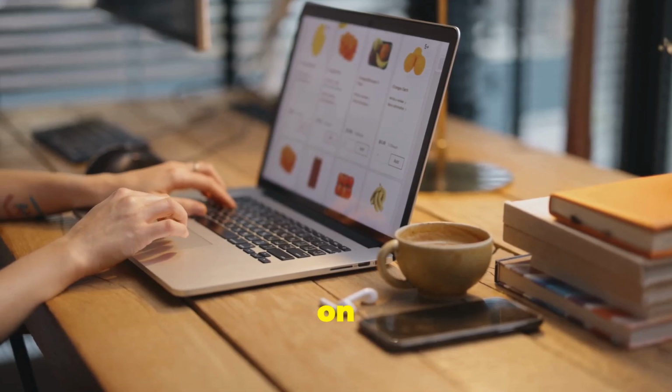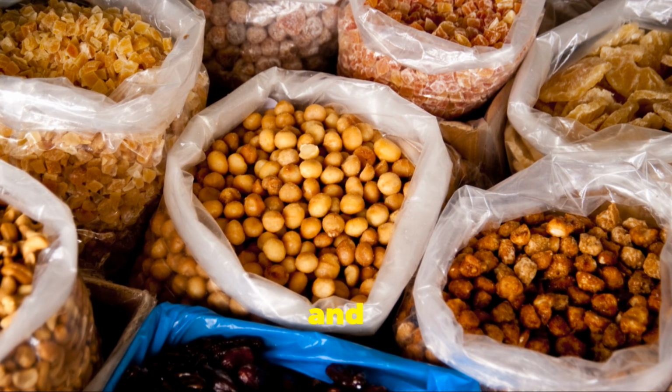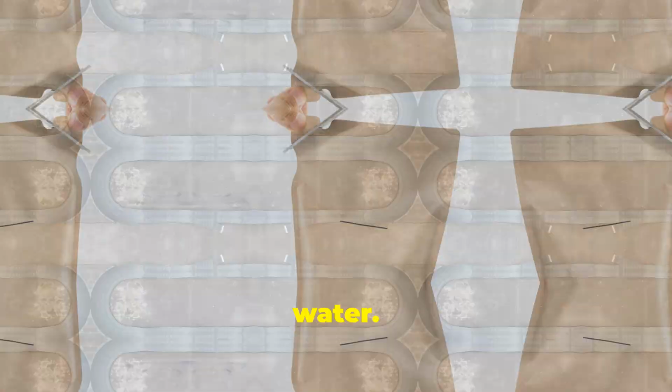Now food, eating out can quickly drain your wallet. Instead, stock up on groceries and make your own meals. Opt for easy-to-pack, non-perishable items like nuts, dried fruits, and instant noodles. And don't forget your reusable water bottle to stay hydrated and avoid buying expensive bottled water.